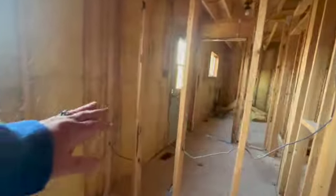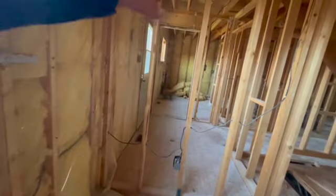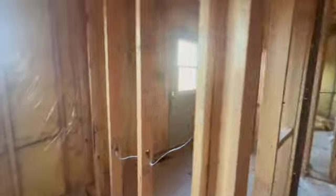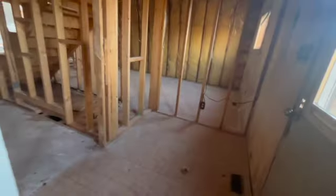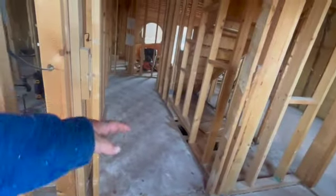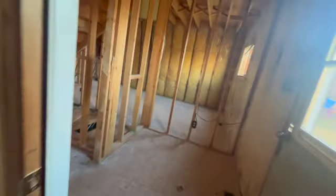This here is going to be the door opening here that'll go into the new bathroom. And I'll just squeeze through here. This here is going to be the bathroom. This door is actually going to just end up being a window. So this is going to be the new bathroom. There'll be a shower in here. This door here coming in from the boot room. That's where the new door is going. That's where the window's going.